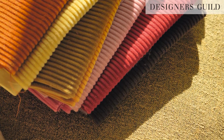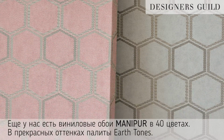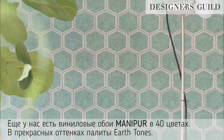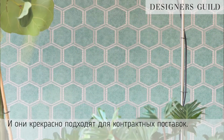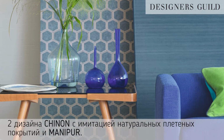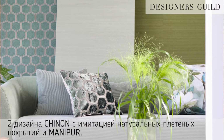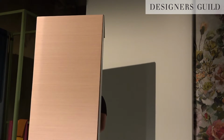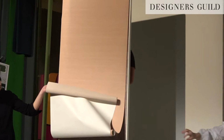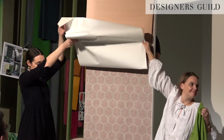Manipur wallpapers. Pierrick, this is down to you. Okay. 40 colours of plain vinyls, very suitable for contract. 2 designs, chinon, and grass cloth, and then Manipur, okay, really good check, really good textures.